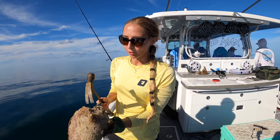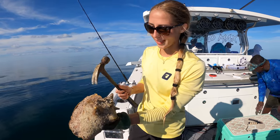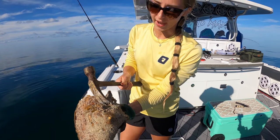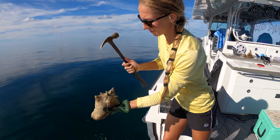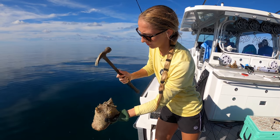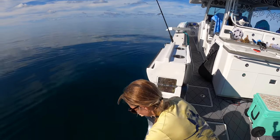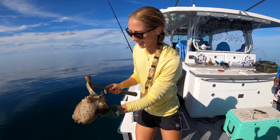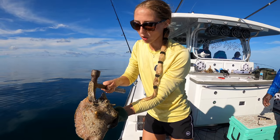Mad Max. So Floyd showed me how to clean a conch. I just did one before this one, so I'm not a perfectionist yet with it, but we're gonna take the end of a hammer and break from here to here, about an inch and a half. Oh man, this one is messy. Let me rinse it off. This is very messy, and I'm gripping onto the conch so hard so I don't drop it in the water. Okay, so we have our hole here.